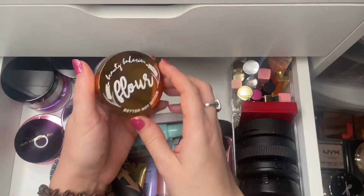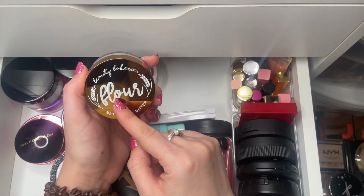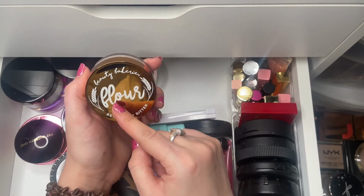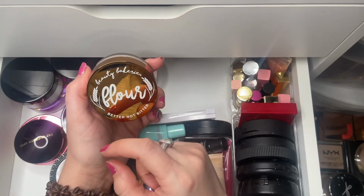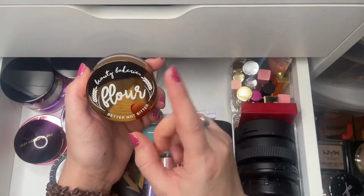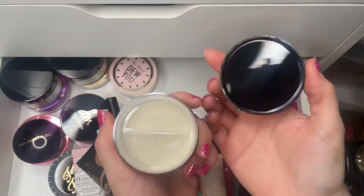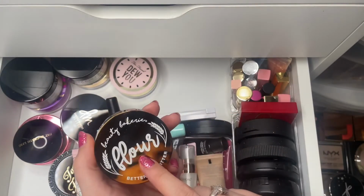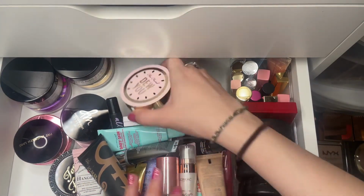All right, next up, I've got this one from Beauty Bakery. Beauty Bakery in general, their packaging is always on point. When I got this, it was in a little flower bag, and so cute. I have not used this one. Shame on me, but yeah, I need to test this out. I was going to do a video testing out a full face of Beauty Bakery. I haven't done that yet.